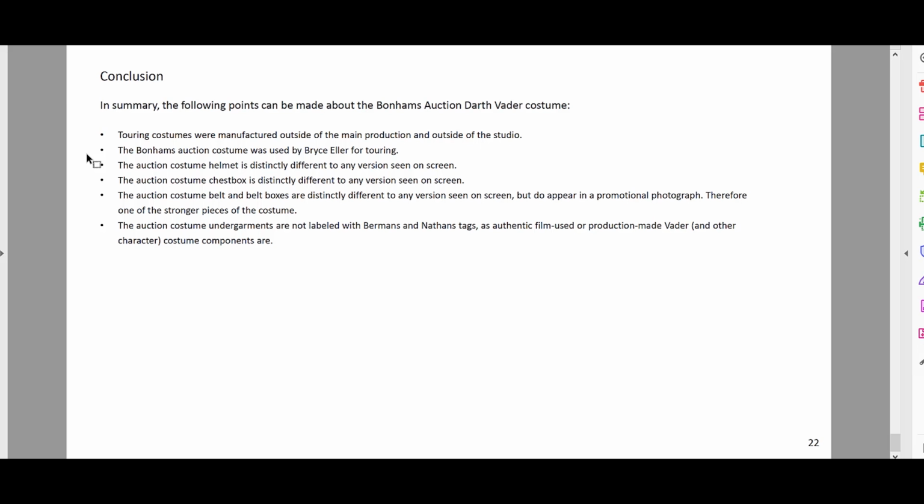The auction costume helmet is distinctly different to any version seen on screen. The auction costume chest box is distinctly different to any version seen on screen. The auction costume belt and belt boxes are distinctly different to any version seen on screen, but do appear in a promotional photograph. Therefore, one of the stronger pieces of the costume. The auction costume undergarments are not labeled with Berman's and Nathan's tags, as authentic film used or production made Vader and other character costume components are.